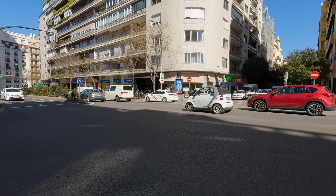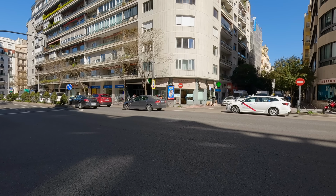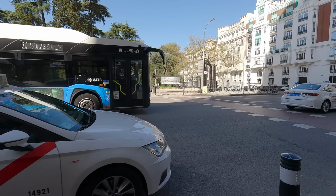Now, let's talk about taxis. Taxis in Madrid are easy to spot with their white colour and diagonal red stripe. If the green light on the roof is on, it's available. Most taxis nowadays accept cards, but it's always a good idea to check with the driver first, just in case they don't, and you'll need to pay cash. For a hassle-free experience, use apps like Free Now that will allow you to book the taxi in advance and even compare prices. And remember that you can also flag or hail taxis directly from the street.